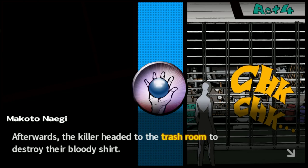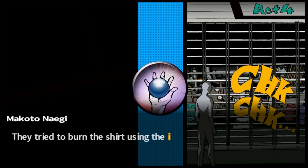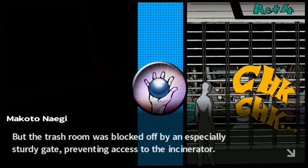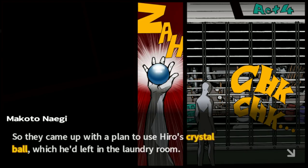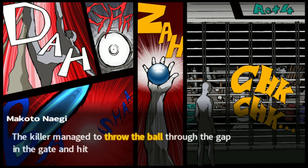Afterwards, the killer headed to the trash room to destroy their bloody shirt. They tried to burn the shirt using the incinerator there, but the trash room was blocked off by an especially sturdy gate, preventing access to the incinerator. So they came up with a plan to use Hiro's crystal ball, which he'd left in the laundry room. The killer managed to throw the ball through the gap in the gate and hit the incinerator switch.